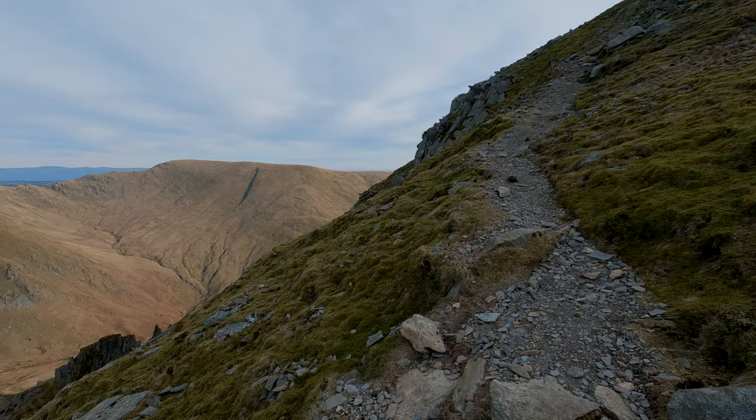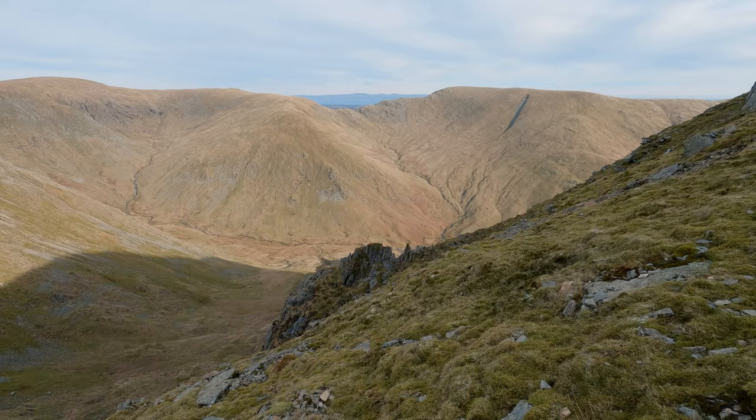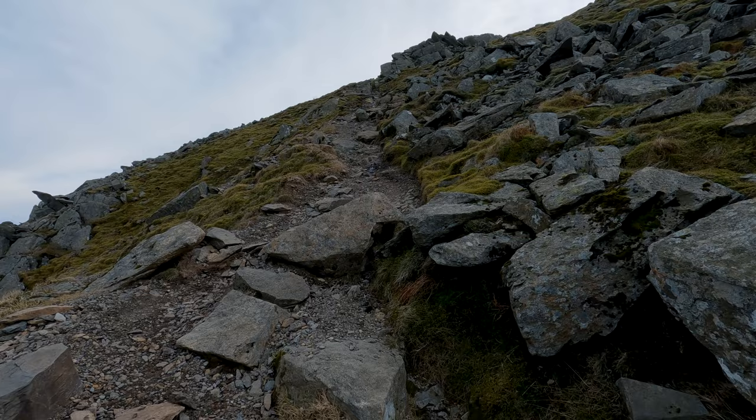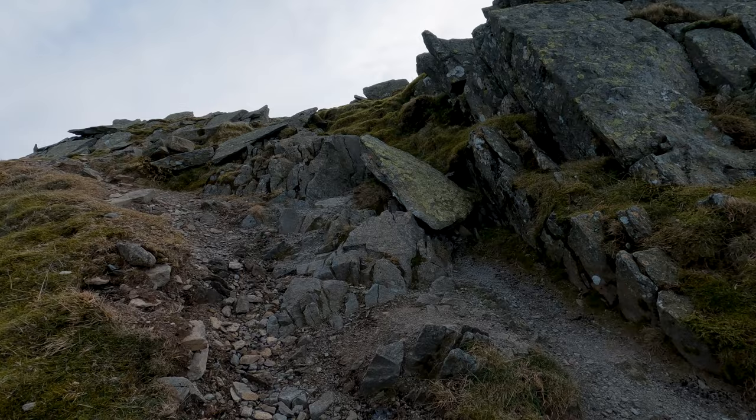Look at the views, honestly. Breathtaking. I love this crag here. That's fantastic, a little sharp needle sticking up. And looking back towards Froswick and Thornthwaite Crag beyond. Oh, it's getting steeper. Top is just over here. Just gonna dig deep those last few feet. Here we are.